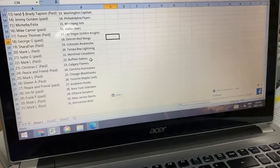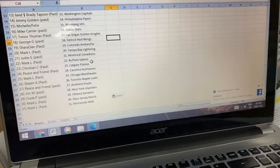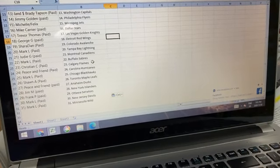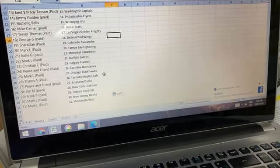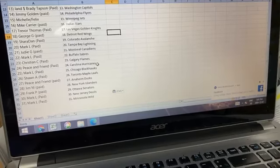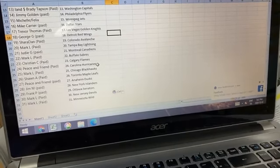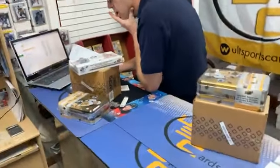Mark L, Buffalo Sabres. Christian C, Calgary Flames. Peace and Friend, Carolina Hurricanes. Mark L, Chicago Blackhawks. Sean A, the Toronto Maple Leafs. Peace and Friend, Anaheim Ducks. Jim M, New York Islanders. Frank P, Ottawa Senators. Mark L, the New Jersey Devils, and the Minnesota Wild. There you go, ladies and gentlemen. The teams are selected for break 181, which is the Chronology.